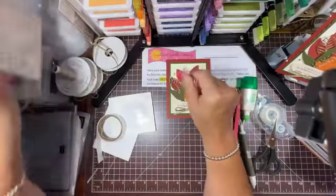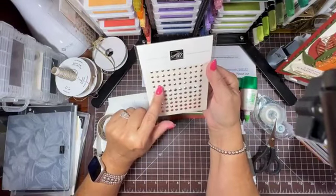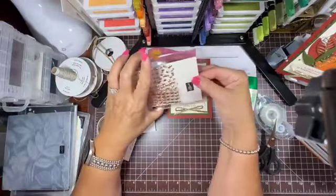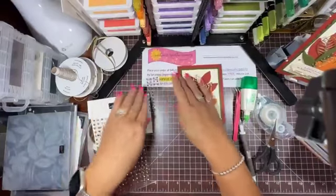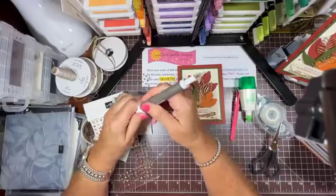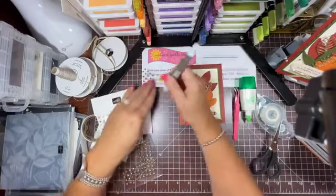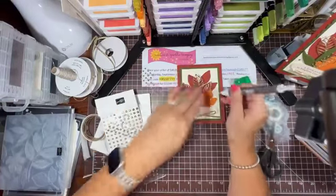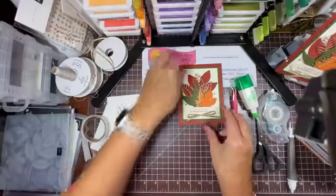I just used 3 of the small ones in gold, and it looks like these come in copper, silver, and gold, I think are the 3 colors. So since we're using gold, we're going to stick with the gold. Let me find some here. And we'll just kind of put them in between the leaves. And I think they're just really pretty, and they just add that little bit of something extra to the card.